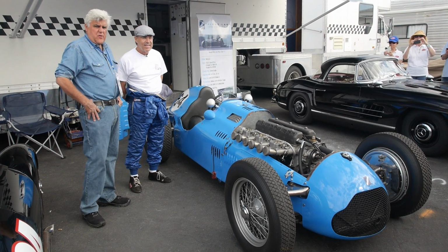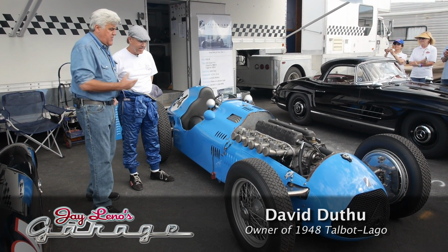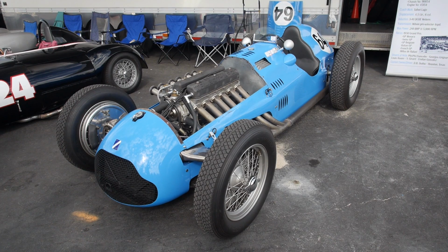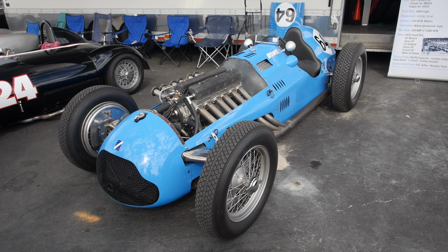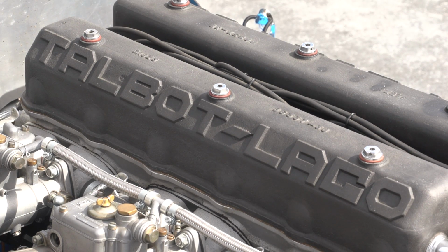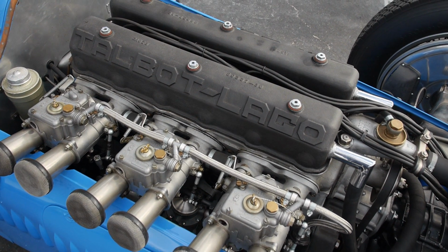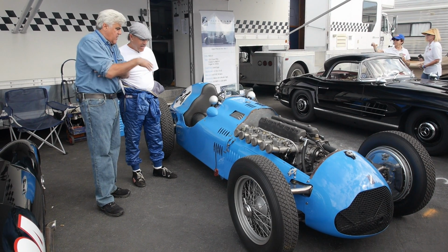This is our trailer. Once again, in the pits at Laguna Seca. This is David Duthu. Am I saying that right? Correct, yeah. This is his car, what, 48, 49 Lago? That's exactly right. The car was built between the 48, 49 season and raced actually in the 49 and 50 season. Now, Lago is one of those mysterious names to most Americans. Can you give us a little history of the car and exactly what we have here?